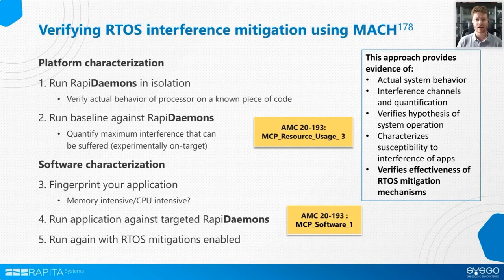Secondly, there is an activity in software characterization, understanding the applications themselves. So we can fingerprint the applications using the data from the various RapiDeamons that target different interference channels. And that will tell you which parts of the application are sensitive to interference across which channels. Some parts may, for example, be I/O bound, interfering with or sensitive to interference across input-output channels.